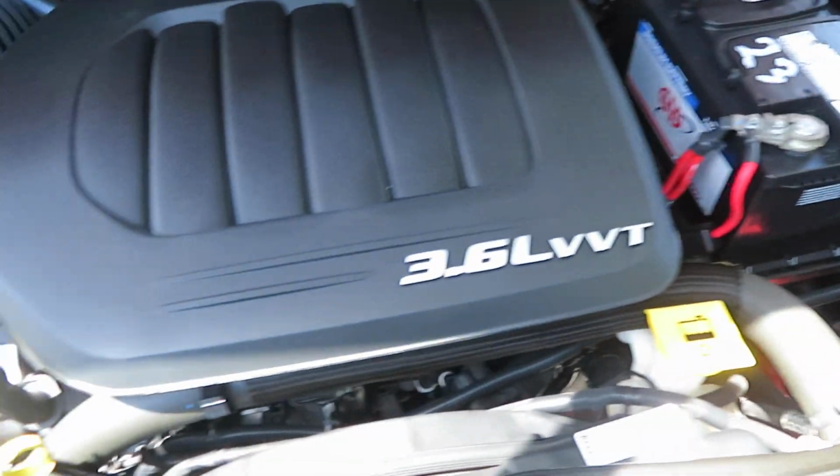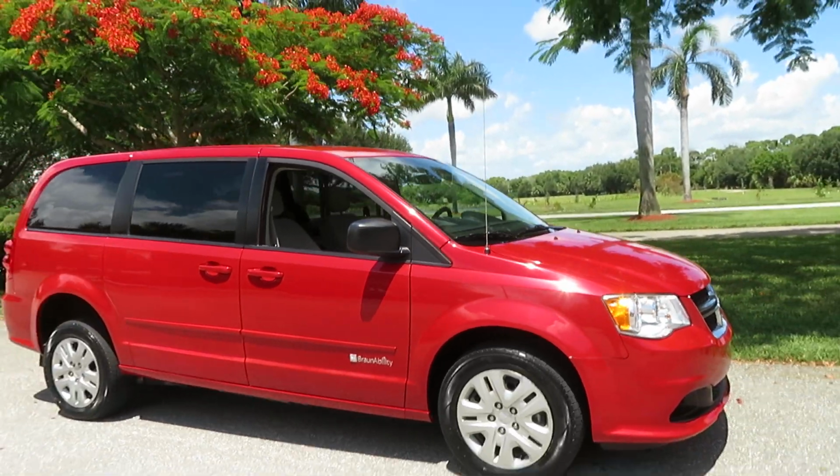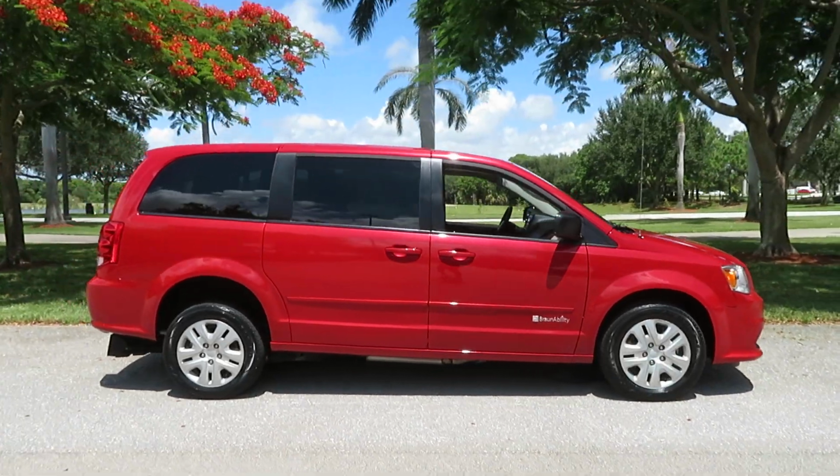Under the hood, I mean, this thing is immaculate. Warranties available. We can ship to anywhere in the world. Financing available. Just let us know how we can help you. We take any type of trade-in. Ship it right to your doorstep if you want.